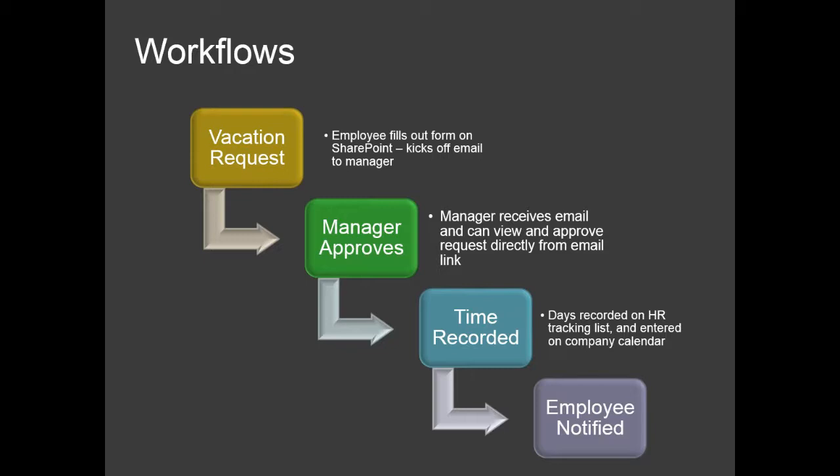For example, this is just a sample workflow. You would have a vacation request form that someone could fill out. An employee fills it out online in SharePoint, and as soon as they fill out that form, it automatically, without the employee having to do anything else, sends an email directly to their manager alerting them that their employee asked for time off. The manager will get that email, and directly from the email they can open up that form, and then they can approve it or deny it or forward it to someone else or ask them to make changes.